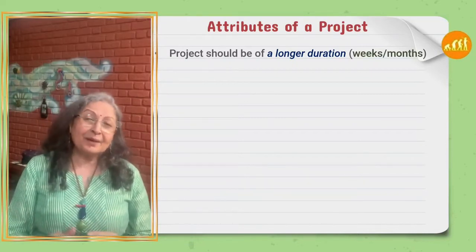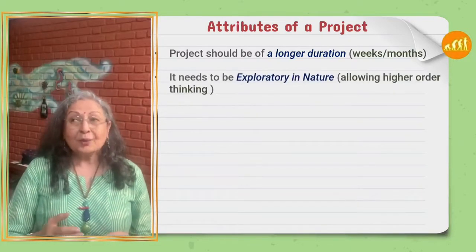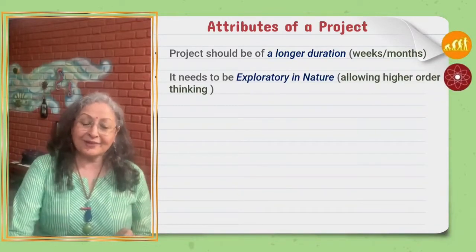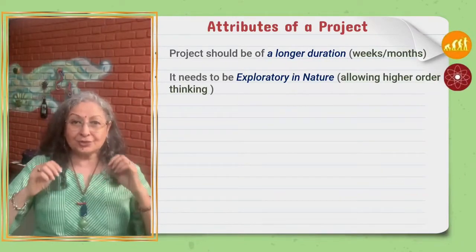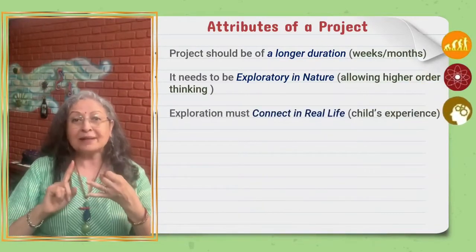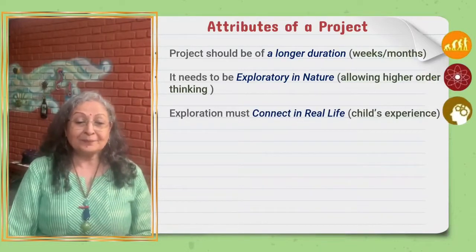The second thing about PBL is that it needs to be very exploratory in nature. What that means is children are given some themes, but they explore by themselves, and this builds higher order thinking skills. Now, these explorations should also be connected to real life, which is what makes PBL very authentic. So it has to be connected to the syllabus, but at the same time, it also needs to be connected to the life of the child.